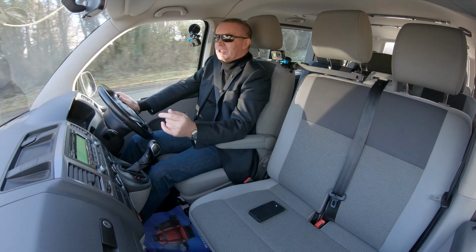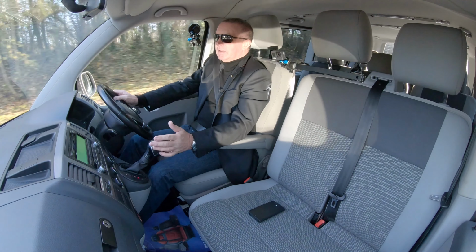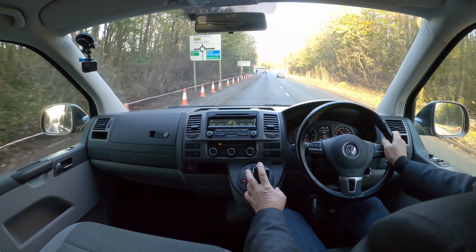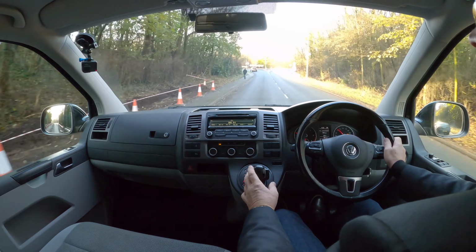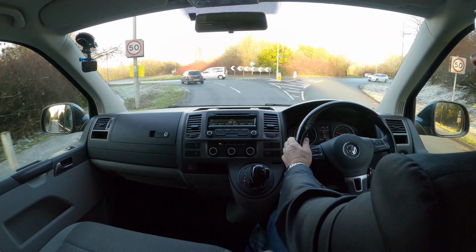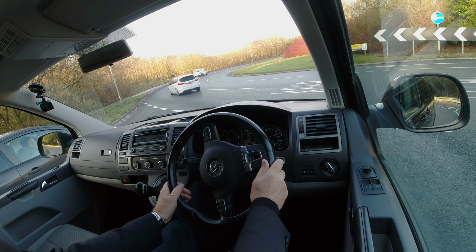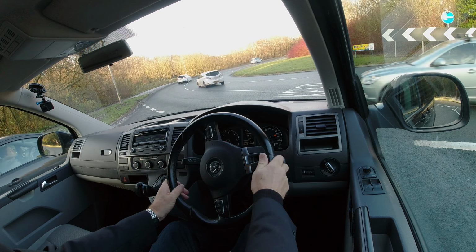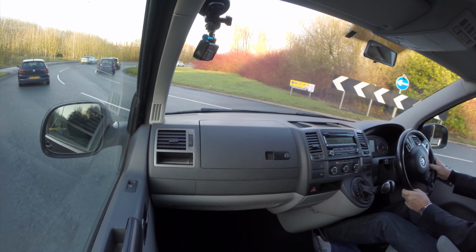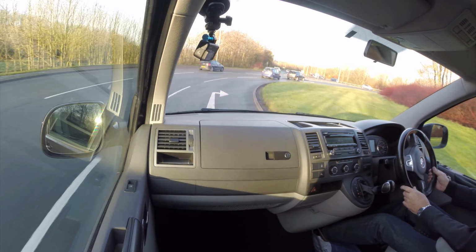But this has been, Lance has cleaned it, lovely vehicle, handy vehicle, probably one of the best vans to start off with to drive, the VW Transporter. Let's get going. A great engine as well, nice and nippy.